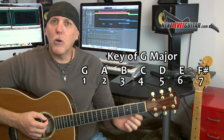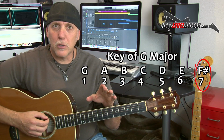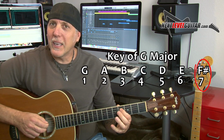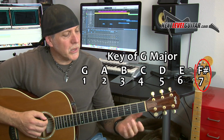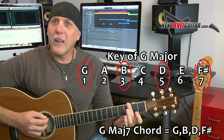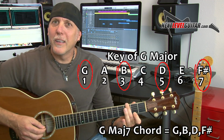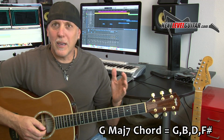G major. So we want to play a major 7, so we have to add the 7th note of the G major scale, which is 1, 2, 3, 4, 5, 6, 7. It's always a half step behind the root, so that's F sharp. So we need to add that note. So listen to G major. Now let's add that F sharp note. Right? It gives a whole other mood to that chord. Now we have a sweet, jazzy kind of sound.